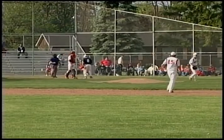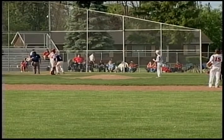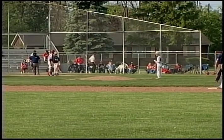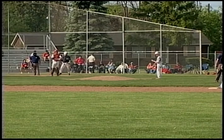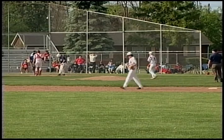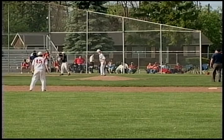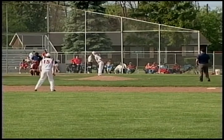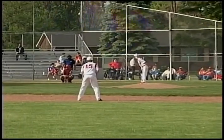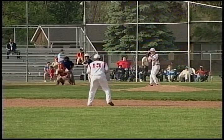So nice stop at short by Seppo. Probably saved a run, unable to make that throw, but not too many people that really can. That's very deep in the hole. Tough to get that ball over to first in time. So really just knocking that ball down saves a run. Back to the top of the order with number 8, Steve Green.